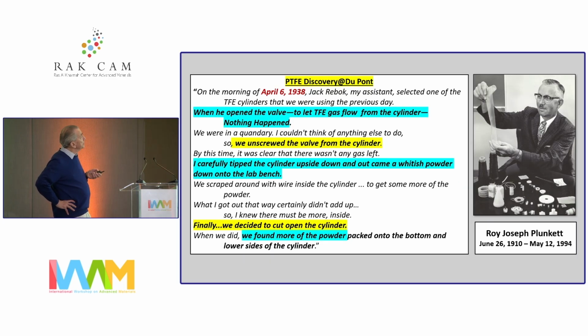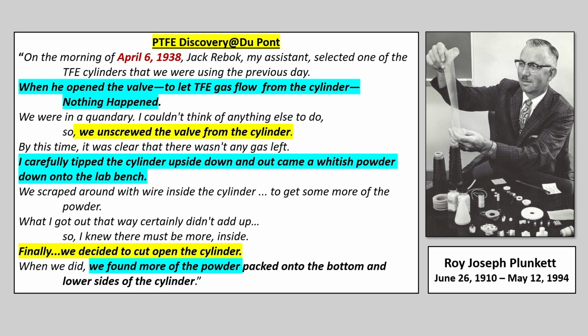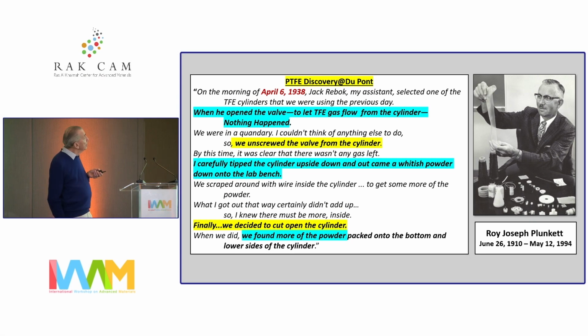So this is one of those cases that was discovered by accident. The discoverer and his team were working at DuPont trying to make new refrigerants. And they used a gas in a cylinder, and they came in one morning and found that when they tried to turn on the tap from the cylinder of gas, nothing came out. So in the end, they opened it up, they tipped it upside down, and they found some white powder came down. And as it says here, they even had the courage to cut the cylinder in half, and they found they had made Teflon, the new substance.